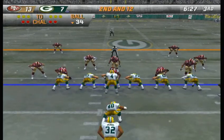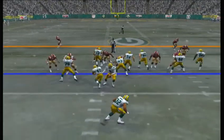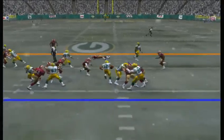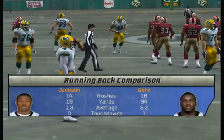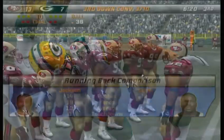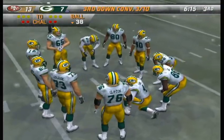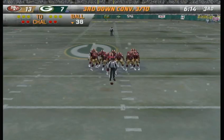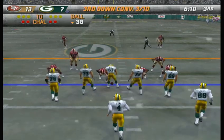Jackson lines up behind his fullback in the I. Smith is there for the tackle at the 38. Jackson with a nice burst through the middle that time. 5-yard pickup. Ball on their own 38. Ball on the 38-yard line.